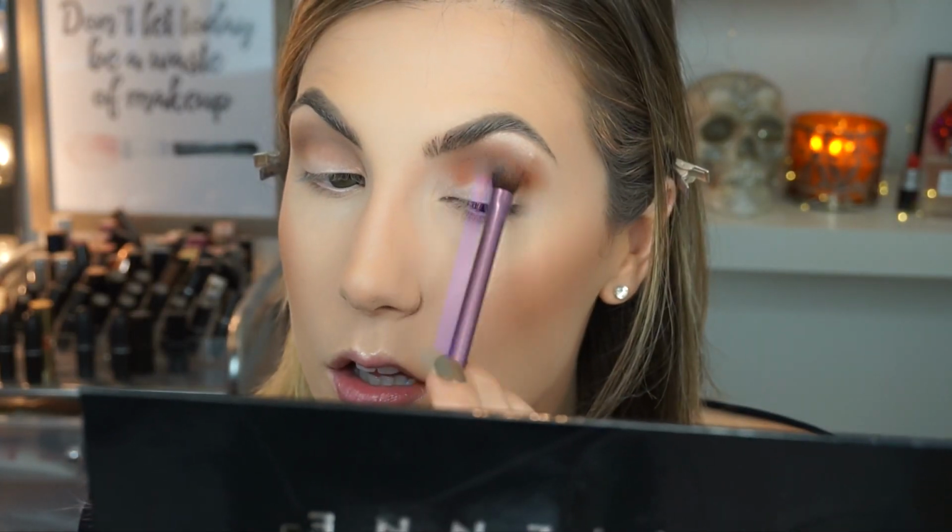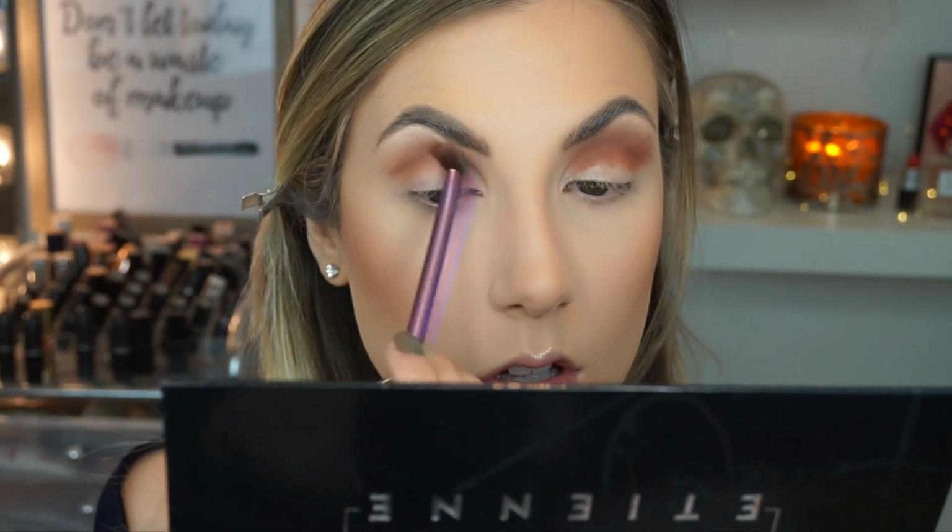Now just below that color, I'm gonna go in with Adobe. Warm kind of cranberry looking shade. So I'm just gonna keep that a tiny bit below what we just did, keeping it in the crease, but keeping it lower. These are highly pigmented shadows.